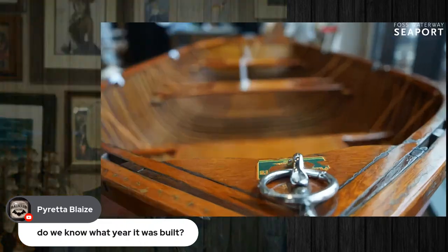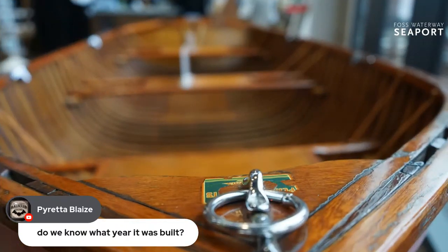It's probably about a late 30s boat. Not built in the late 30s. It's in its late 30s now. Just like me.